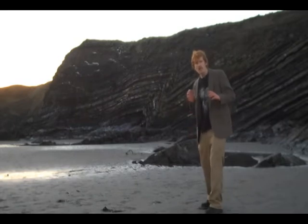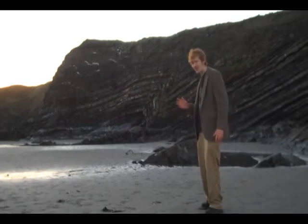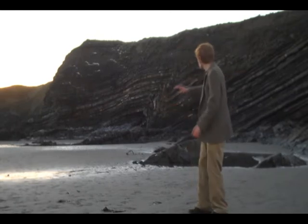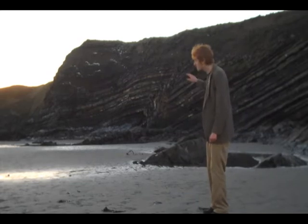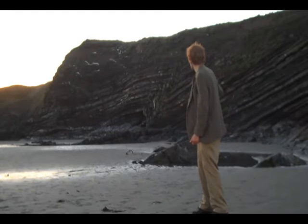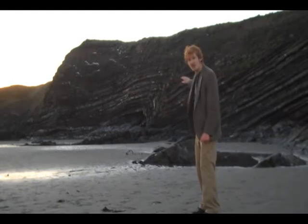After millions of years of deposition, which is a fancy word for saying all this organic matter collected at the bottom of this ancient sea, layers were formed of corals, fossils, brachiopods, and other sediments, creating these layers behind me.